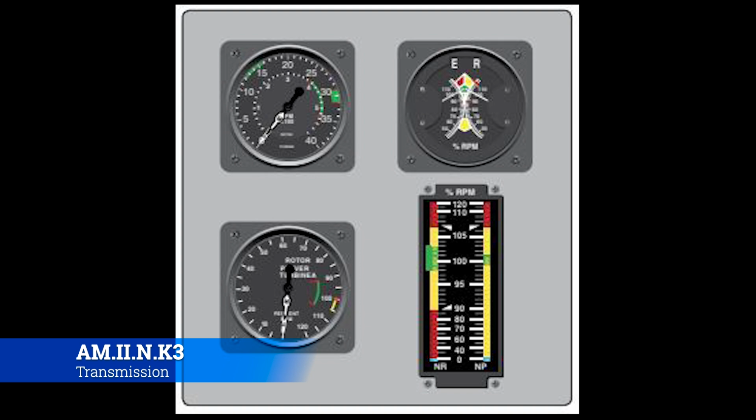So if you look at the bottom right hand corner of this graphic, you have NR and NP. NR means the torque on the rotor, or the percentage of max RPMs on the rotor, and NP means the max RPM for the engine itself. So in theory, if you have both of them in the green, you have max available power coming from the engine that is at the optimal level that the transmission and the rotor hub can convert that power into flyable lift for the helicopter. If one of them gets off, let's just run through a couple of scenarios.